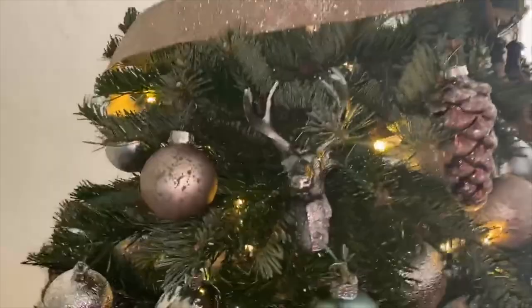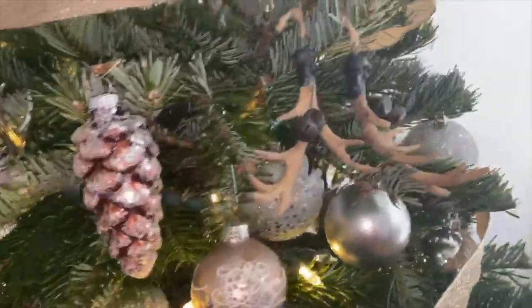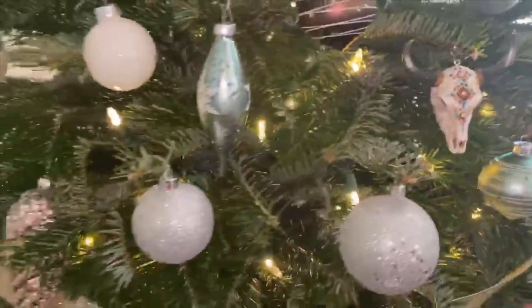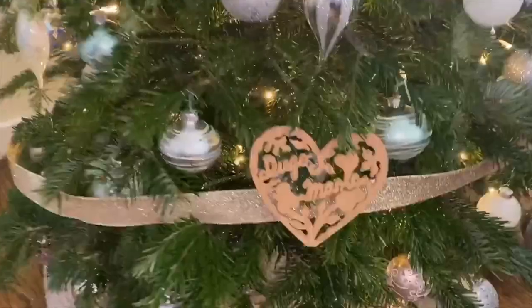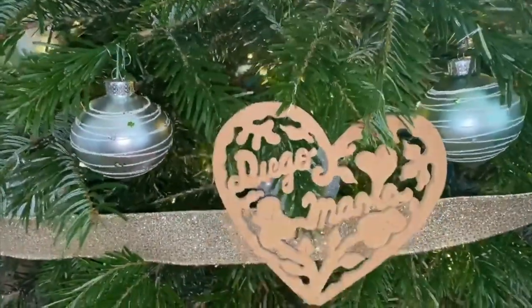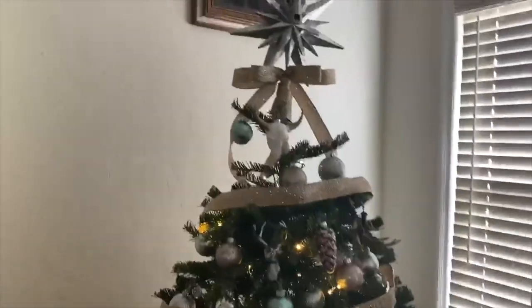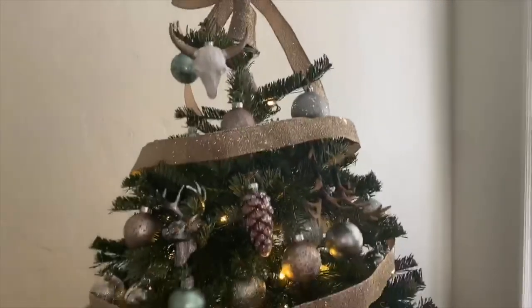And then here we have a deer, some acorns, antlers, another little bull, and then this little detail case, like made out of like wood kind of, and it has our names on it. I loved it. So this is how our Christmas tree looks, and I'm honestly so super happy with it.